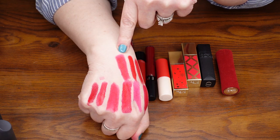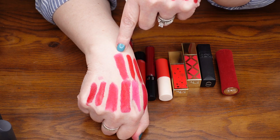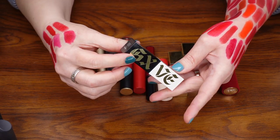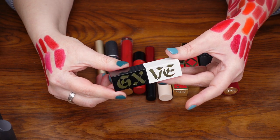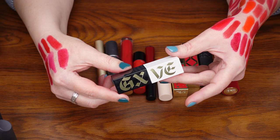If anyone's gonna make the best red ever, it's gonna be Gwen, because she's been wearing red lipstick forever and a day. I don't know, I'm gonna hang on to it. I haven't had it that long. I'm gonna keep trying it, but this is not the one that I would say you need to have. I think I'm only hanging on to it because I just got it.